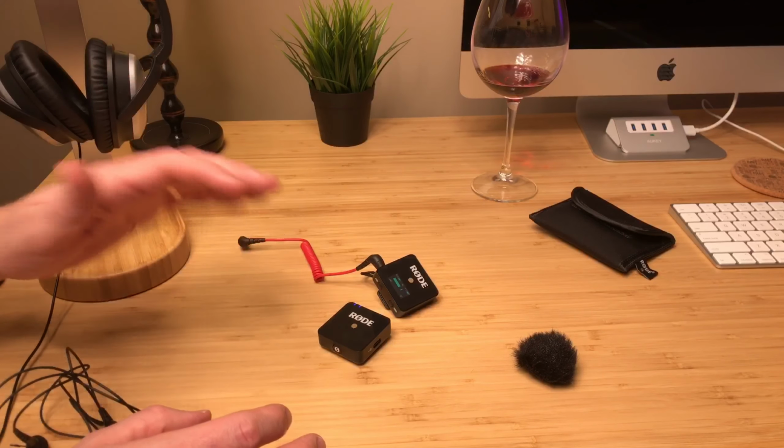I'm going to go ahead and unplug. Right now, you're hearing the audio from my Rode micro. And I'm going to go ahead and unplug that. Now we have the audio coming from the Wireless Go. I'm going to clip it on my shirt.